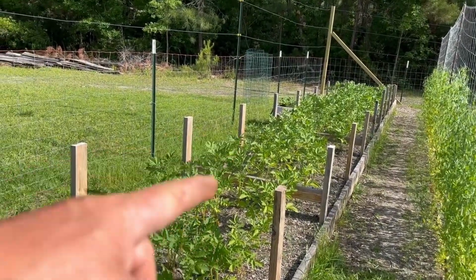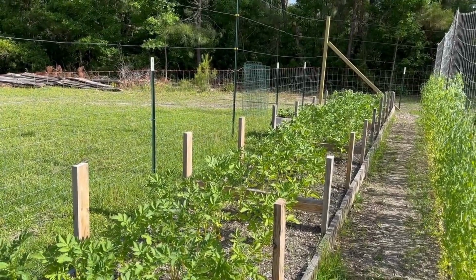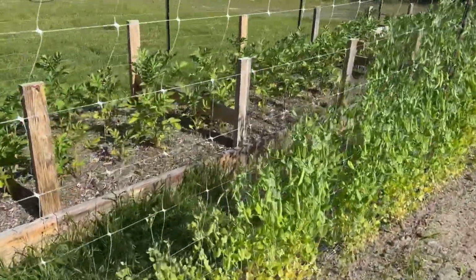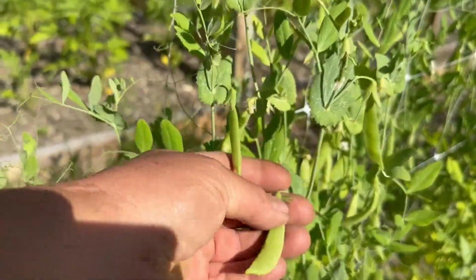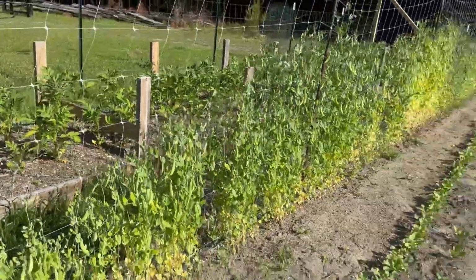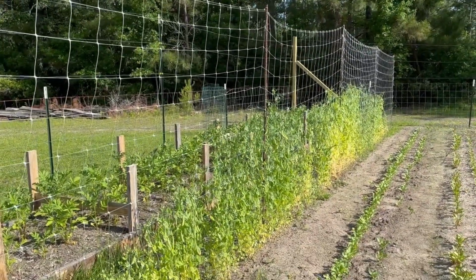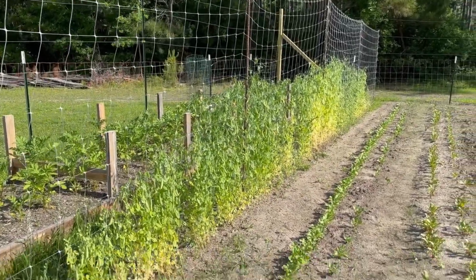So right here is that one raised bed of Yukon Gold potatoes that I've done a couple of videos on. Here's a row of peas, and they are ready to harvest, which we'll be doing in the morning. You can clearly see we got plenty of peas. You can eat them just like that. These are sugar snap peas, so you do not need to shell or anything. You can eat them just like a green bean. Saute them in some butter and what have you, and you're good to go.